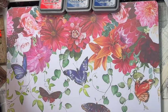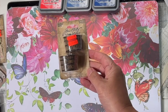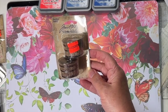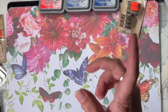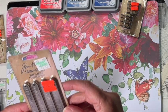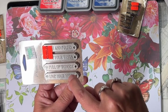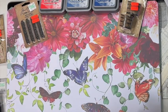The next thing was these little barrels, and if you watched Tim's live on Saturday, he kind of pointed out the different things that have been retired, and these barrels was one of them. So I was excited to get that for $1.24. So if you haven't been to your Hobby Lobby, you might want to go over there and check it out if you have one. The next one are these word plaques, and this was $1.49 for these: Lost and Found, Use Your Wings, Full of Wonder, and Live Your Story. They're regularly $5.99. So I thought that was a great deal.